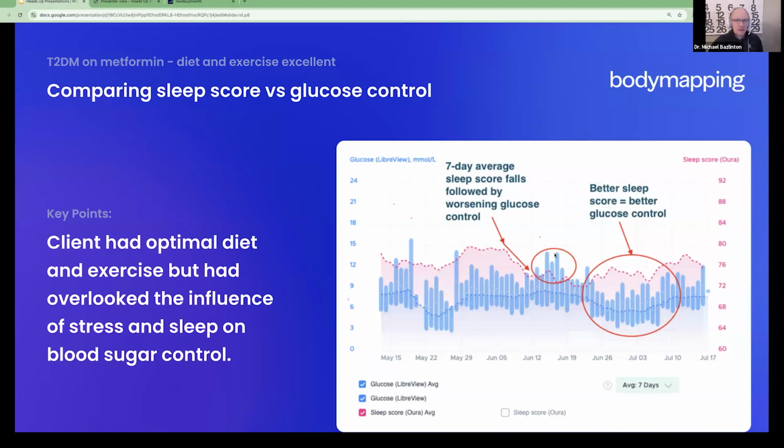And he was wearing a Libre device, and I persuaded him to get an Oura ring. After several months, this demonstrated to him that sleep and stress were probably a portion of the cause that he was overlooking. I managed to present him with the data in a way that he could see that there was some correlation. I don't know whether it's statistically significant or not, but you can see these patterns.